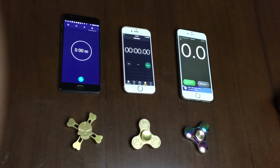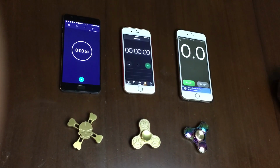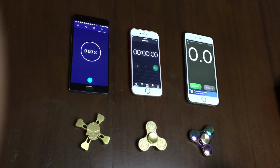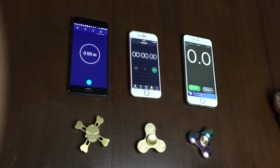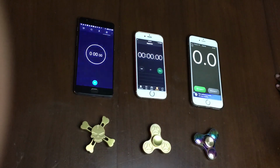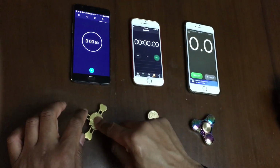Okay, so you ready, Dad? Let's get it started. After I start it, Todd's mom is going to explain each particular spinner in a little bit of detail. We'll try to put the links below so that you guys can buy them on Amazon and see which ones you like. Make sure we're good. All right, so we're ready, and I'm going to start this one.